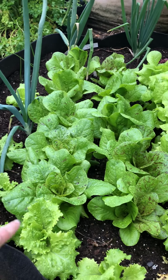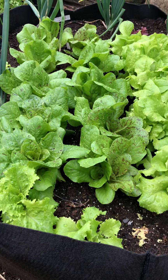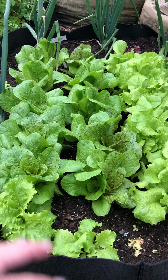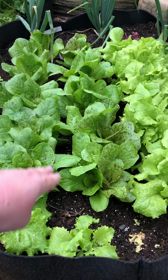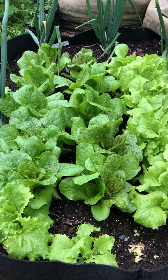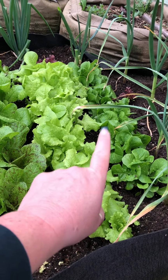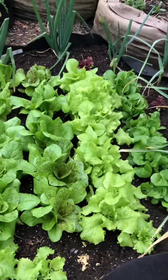So all of this lettuce that's going around, this is a Smart Pot. I want to say it's a 120-gallon Smart Pot. They're great because they are fabric. You can move them around. They're really awesome. So in these 2 rows, I have speckled romaine. This one is Bib lettuce, and I think that is the Crisp Hansen. So those are doing fantastic.